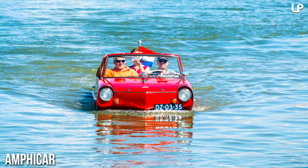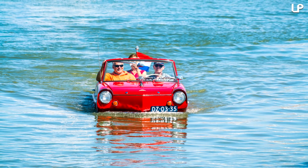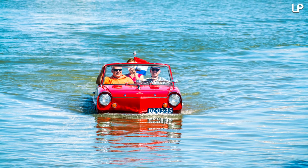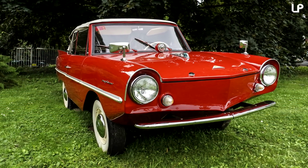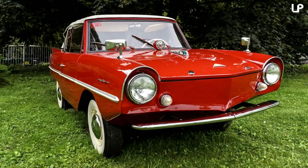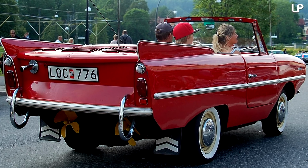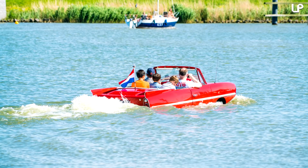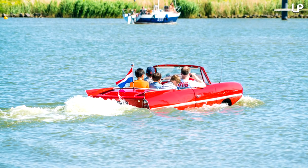Number 1. Amphicar. The Amphicar was a convertible with a small 4-cylinder Triumph motor, twin props for the water, and a 4-speed transmission for the road. It was produced between 1961 and 1968, just like in James Bond movies, right? Except it wasn't a particularly great car or boat. It only reached maximum speeds of 70 miles per hour on land and 7 knots on the water. And even that's probably stretching it. It would even go down quicker than the Titanic if the bilge pump failed.